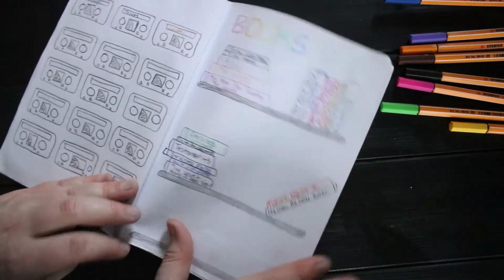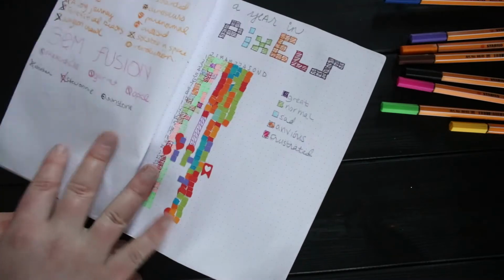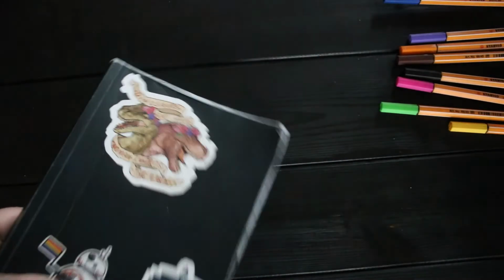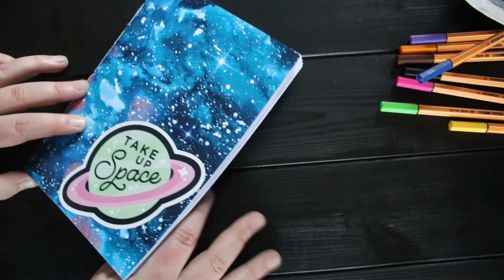So not huge amounts of fails in this, except the fact that I needed to come up with better ways to track things. The mood tracker didn't work for me, and this yarn tracker definitely didn't work for me. So that brings us to this year, and you might be thinking, how do you have a fail already? But as you saw in 2018, I had a fail on the very first page.